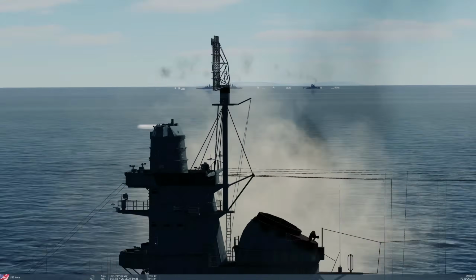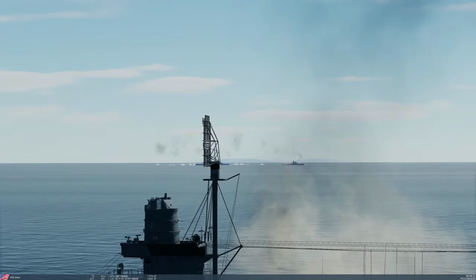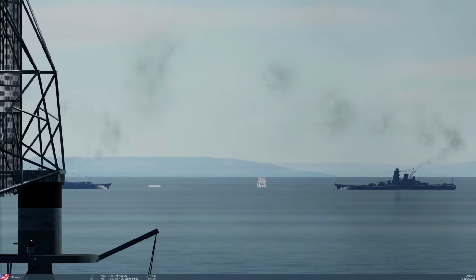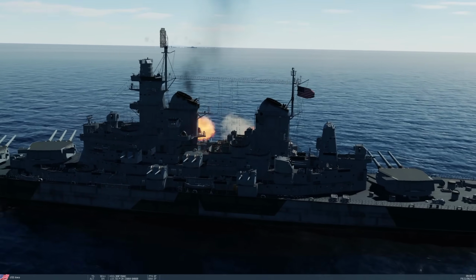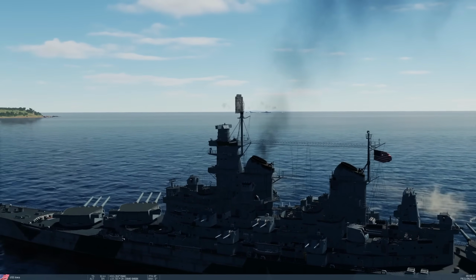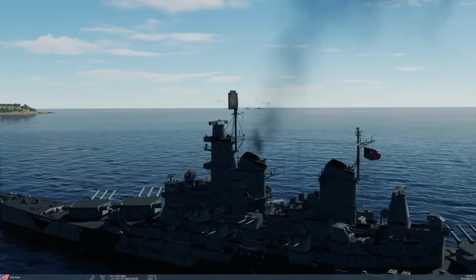In terms of how much damage the turret can take before it gets out of action, I can't actually work that out, so no idea. In terms of amount of ammo, each one of these guns has 240 rounds, main armament, and the Yamato, I've actually forgotten, but it's a similar amount. Front turning.